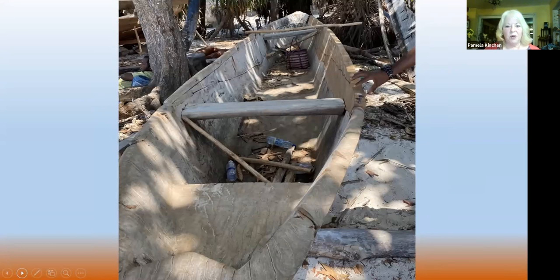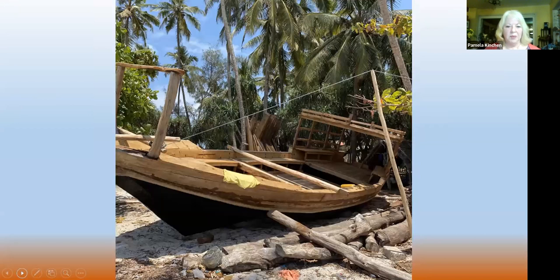This is a beautiful old boat, and it's made of mango, and that is one tree. So it's kind of like the dugout canoes, but it was a fishing vessel. Another one being built there.